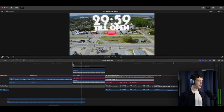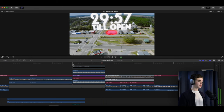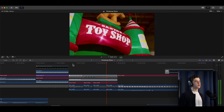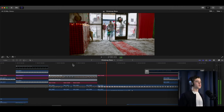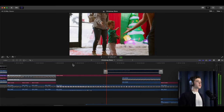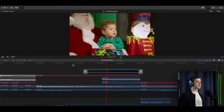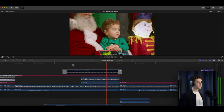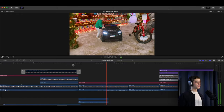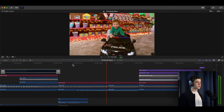For some special families. Brody is 2 years old. Brody's father was an Alamo police officer who was slain in the line of duty, protecting his community. We thought Brody would like his own police car. Oh, yeah, man.